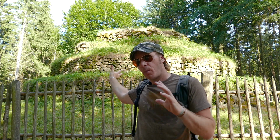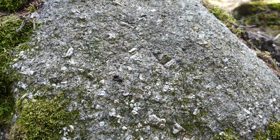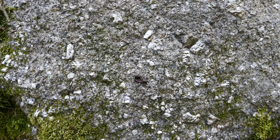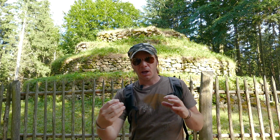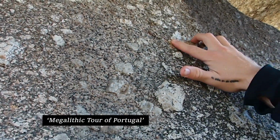Also on these so-called piles of stones in the woods over there, the rock is really crystalline as well. It's something I've noticed again at a lot of these sites, how there are just a lot of crystals embedded in the rock. And on this one over there, they were sticking out, like some of the sites I saw in Portugal, for example. So it's a really mysterious place.